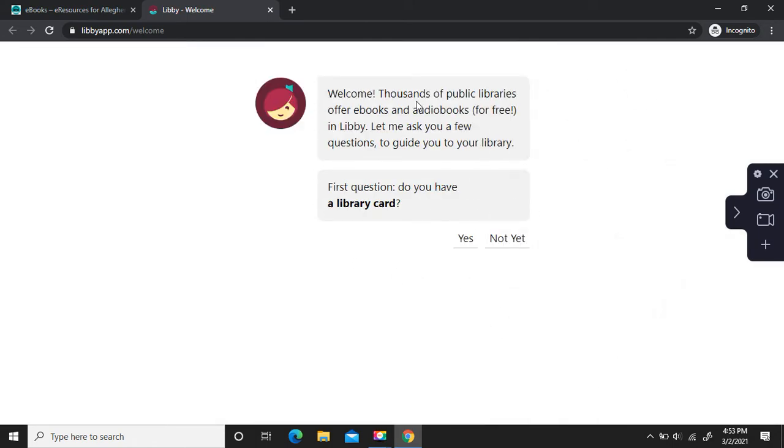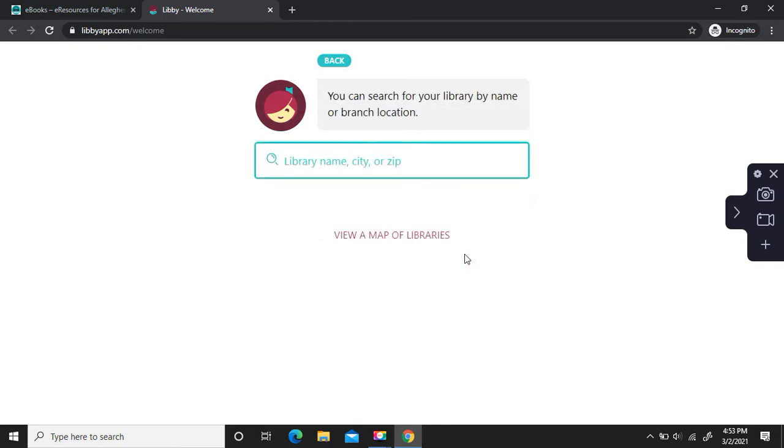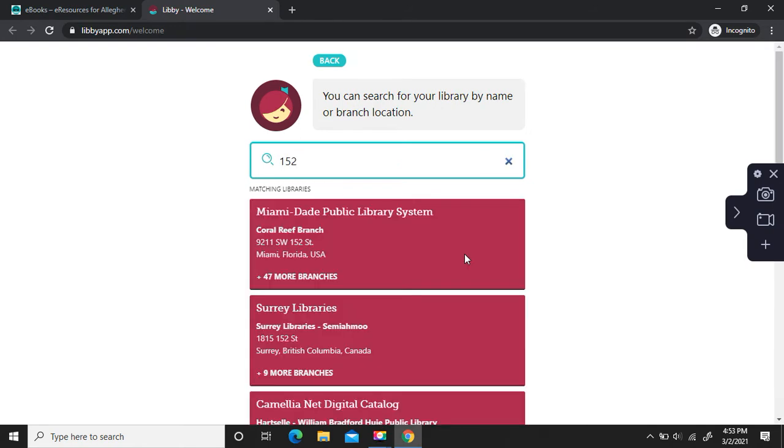So Libby is going to ask me a couple of questions before I get started, and the first one is, do you have a library card? So I do, and I'm going to click on Yes. And then Libby wants to know what library I use. So I'm going to click on I'll search for a library, and I am going to enter in Baldwin's zip code, 15236.